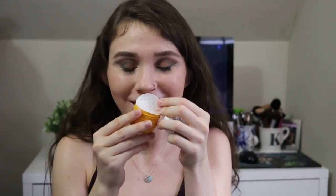Alright, so the next thing that I'm super excited about is the Sol de Janeiro Boom Boom Bum Bum cream. I've heard super great things about it. It's a teeny tiny little travel size, but it can give me an idea of the product. I've been wanting to try it out for a very long time, but I'm excited that I can get this in this box so that if I actually like it, I can go out and buy the full size. Okay, you guys, this smells so good.